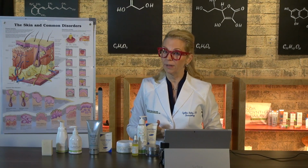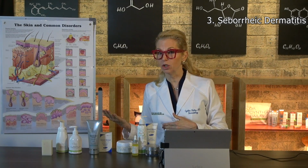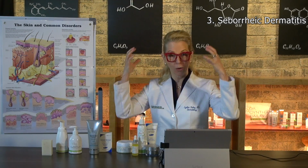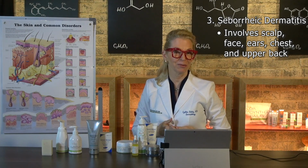Another kind of common eczema is seborrheic dermatitis. Seborrheic dermatitis is a form of eczema due to seborrhea. Seborrhea is actually dandruff. So you can have scalp eczema from seborrheic dermatitis. You can have face eczema from seborrheic dermatitis.